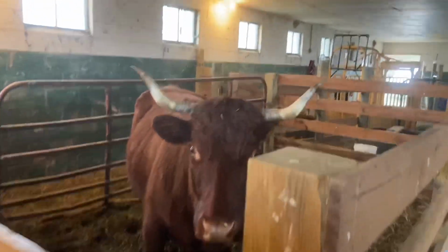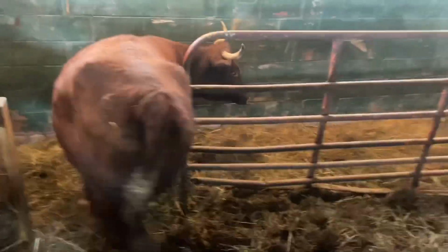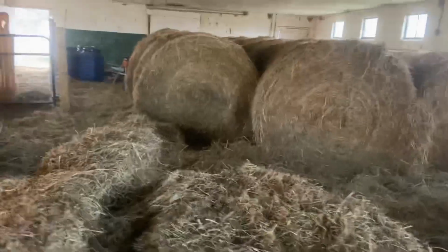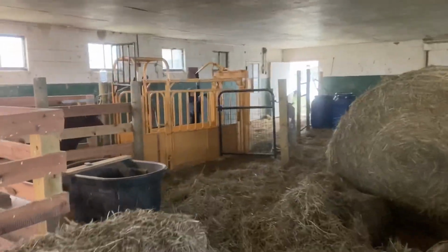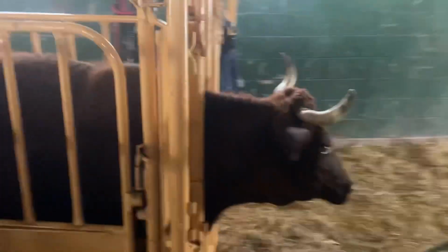Go on, down through the chute. Go on. Go on, Em. Down through the chute. Come on, Em. Come on. Good work, Sammer.